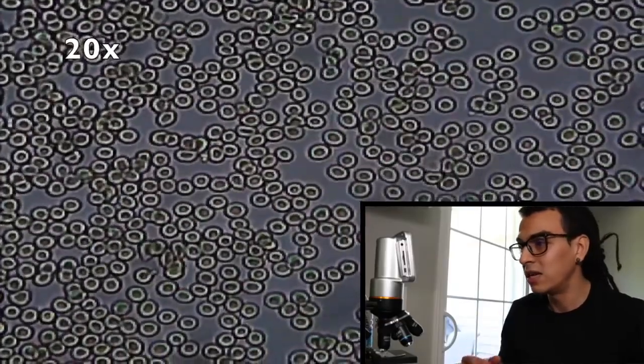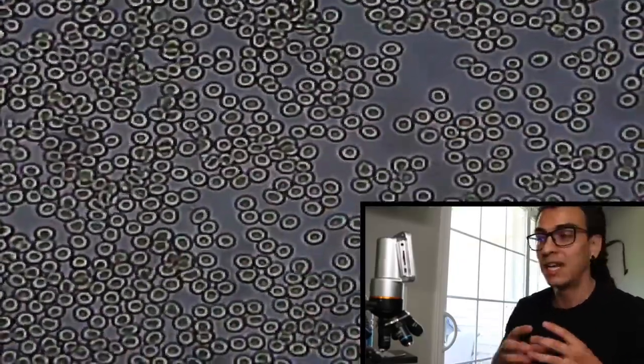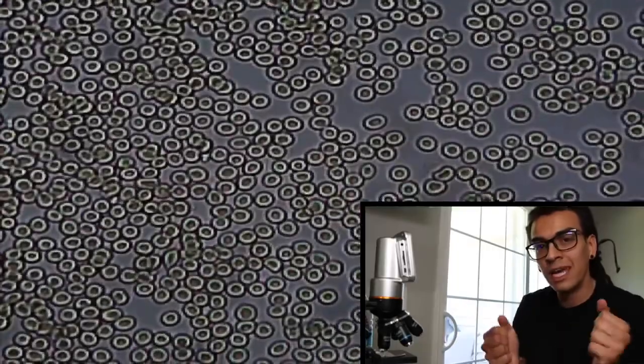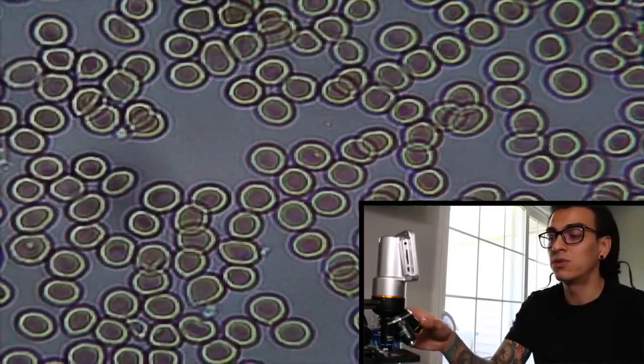And you can see that the cells are moving more than the previous test. And my belief is this is because the hydrogen, which is negative charge, is surrounding those cells, and those cells are actively moving and bouncing off each other. So let's go in at 40 times zoom. You can clearly see the difference in your blood cells after drinking Kangen water. And this is why I wanted to do this video. Let's go at 60 times.